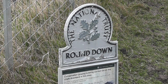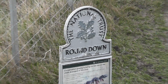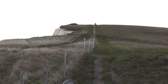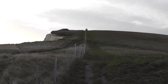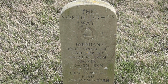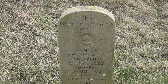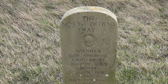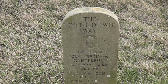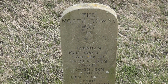So apparently I've just descended from the National Trust's Round Down. So there's one of the original mile posts. 122 mile to Farnham, 20 more to Dover, or sorry, Canterbury, 106 to London.